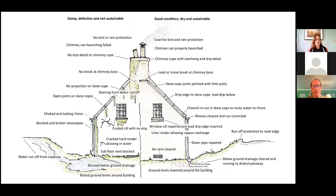On the right-hand side, a few modest but significant adjustments in scope to building elements and details, ground levels, below ground drainage, air circulation, and condition of the chimney probably are the most important bits. So if you get the top right and the bottom right, you've gone quite a long way to it. We know walls will be an issue, and we can dwell on that later on. So a summary slide that really gives you a feeling for the level of detail that we're going to talk about, and addressing them can yield good results.